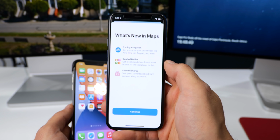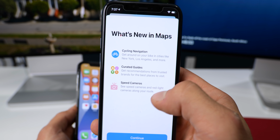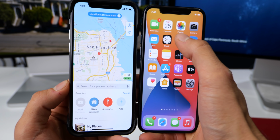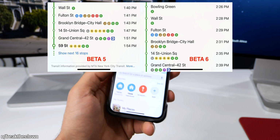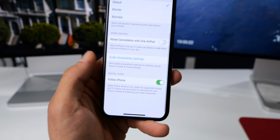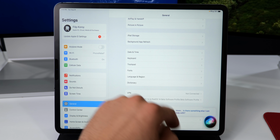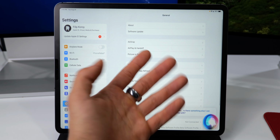And when opening up Maps for the first time, you get this new splash screen describing cycling navigation, curated guides, and speed cameras. Also in Maps, super annoying bug, it's crashing almost all the time. But the transit user interface in Maps is looking better, less compact. And in accessibility settings, in AirPods, Apple has enabled spatial audio here, so you now have this toggle to follow iPhone.